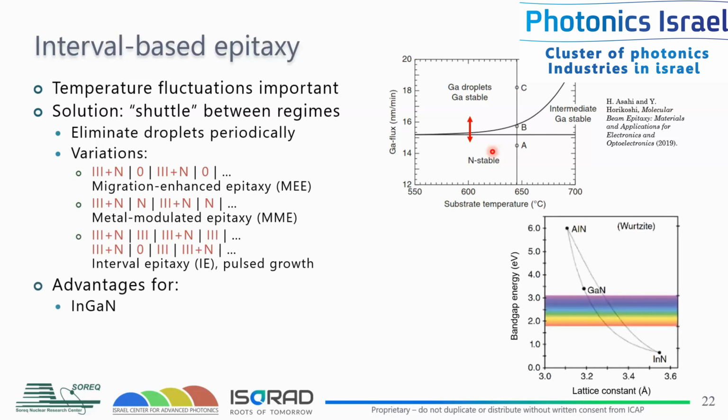These kinds of techniques have a lot of advantages, especially for indium gallium nitride. The whole range of alloys between gallium nitride and indium nitride is accessible using these pulsed growth techniques. Because of differences in how well the atoms are incorporated, you need to use this kind of technique in order to achieve good single phase alloys. And it also has advantages for making quantum wells, some superlattices.